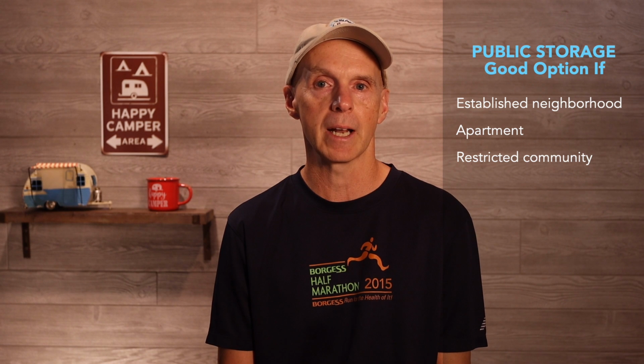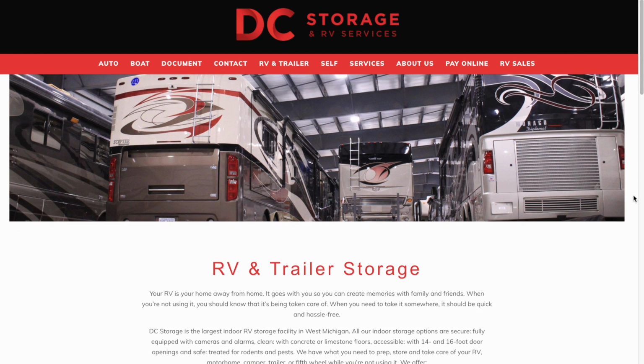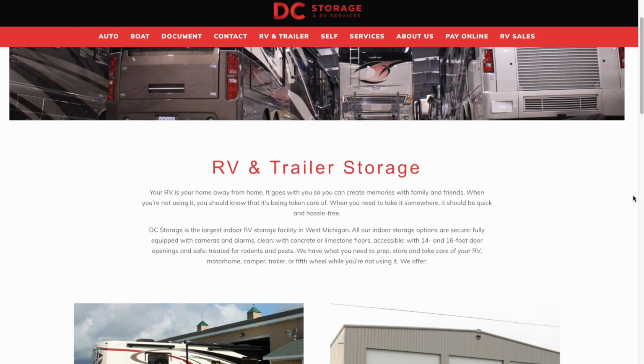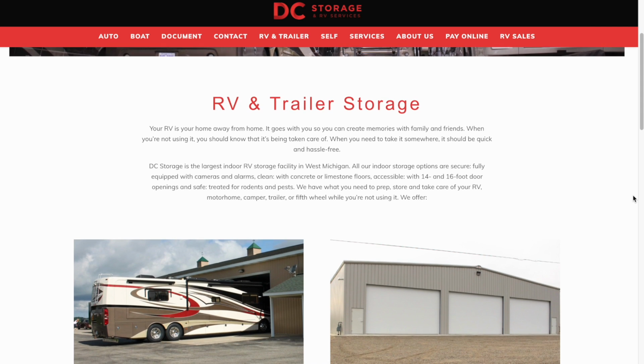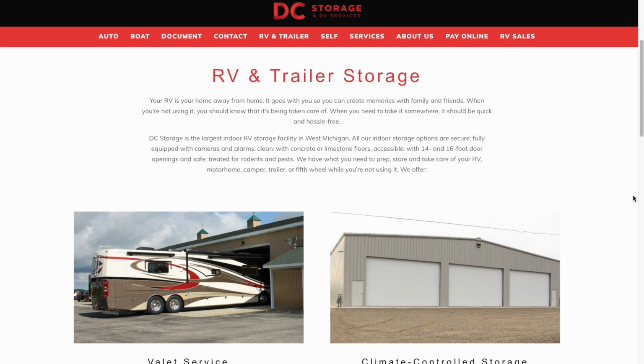There are indoor and outdoor public storage locations. Indoor public storage can be an excellent choice if you want to pay top dollar for storage, but keep your RV inside off-season. Often these locations become off-season storage to more expensive RVs due to the overall value of the RV and the corresponding cost of the storage.